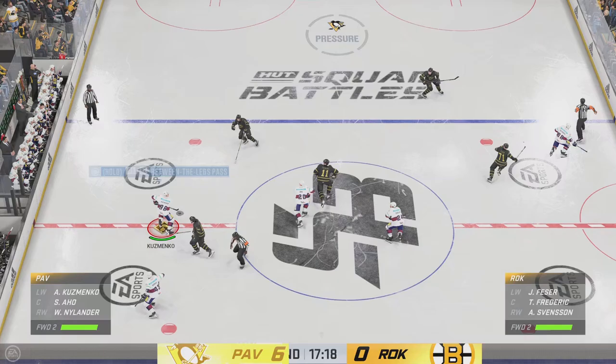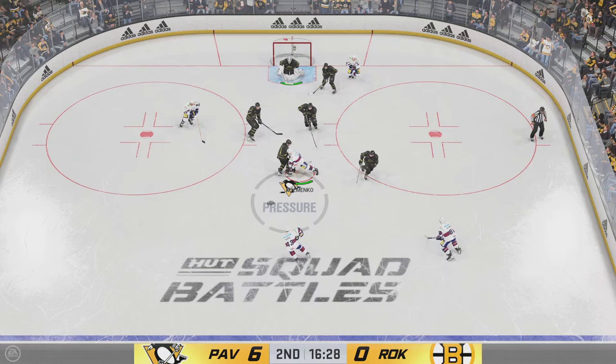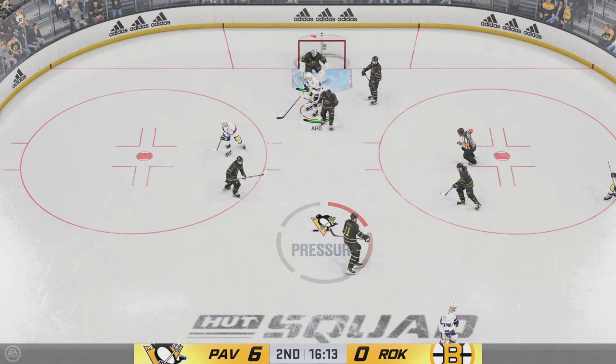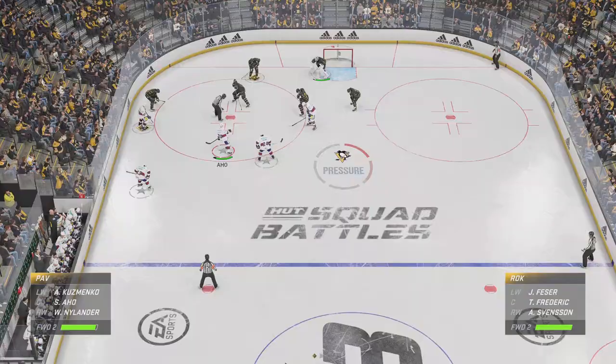Quick possession along the wall. You've got to execute. You can't miss from that area. That's gloved by Nagel. Puck is frozen, and we get a stoppage in play. The Penguins have generated a lot of pucks on net and have turned more than a few of those shots into goals.